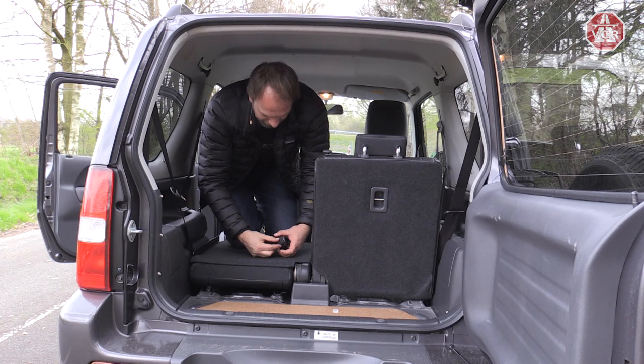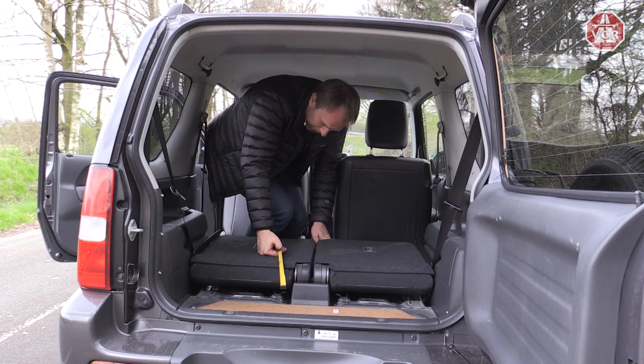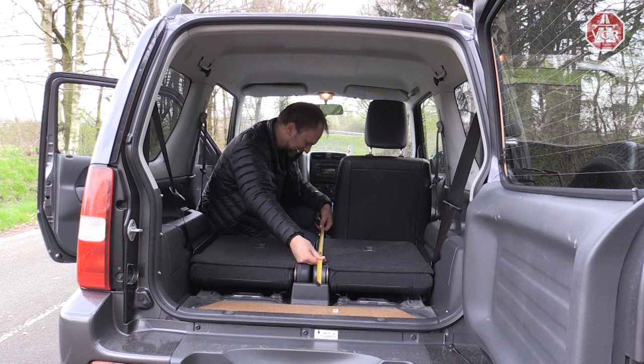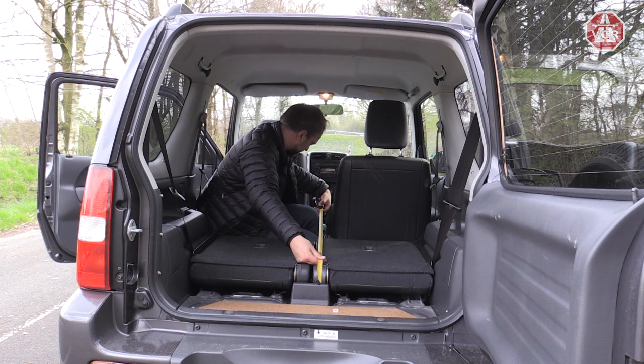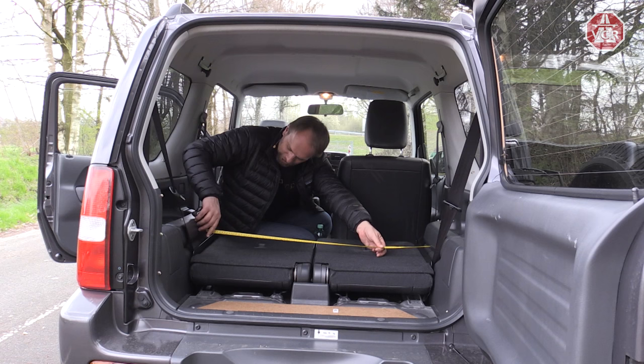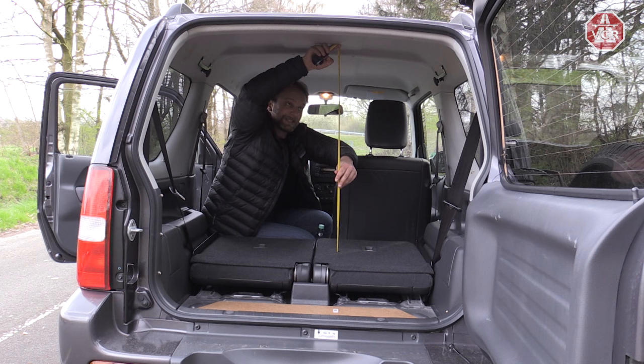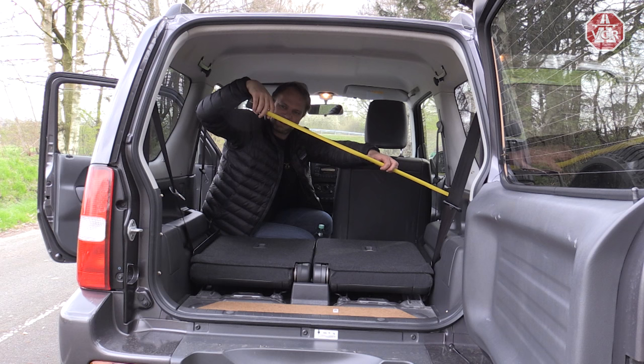So we have a depth here up to this upper part of 28 centimeters, so 11 inches. If I flip it, I have a depth of 90 centimeters, so 35.5 inches. And if I scoot forward the seat to the very most, I almost have 130 centimeters, so 51 inches. The width between the wheel arches is 95 centimeters, so 37.5 inches. And we have a height in here of 86 centimeters, so 33.5 inches.